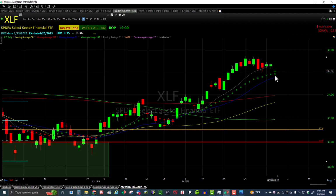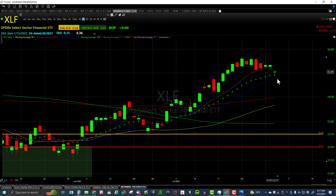We managed to stay above. Now look, we did spike it kind of hard. But the good news is bulls came in and said, "No, it's not happening today. Maybe tomorrow, but not today." And they bought it right back up. So XLF, still looking relatively strong, could make another higher high. We may have another higher high soon to come. Don't know if it's going to be in August, but we may have another higher high in our future.